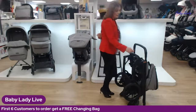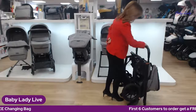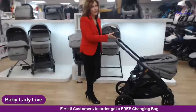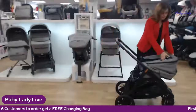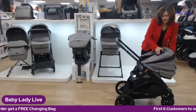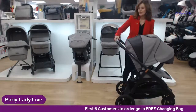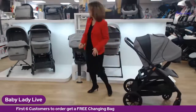And then if you want to pop it back out, same thing applies. Release your catch, this gorgeous bronze catch here, and let's just pop it back up. And I've got a bad back, and I can do this. So it really is that easy to use. Very, very simple. I've also got here today the normal Aptica. So if anybody wanted to see more details, I'm going to put them side by side and show you the difference in the chassis.